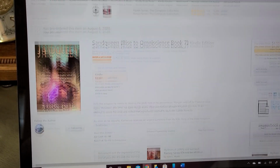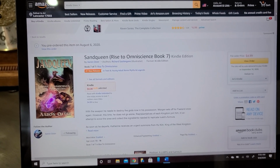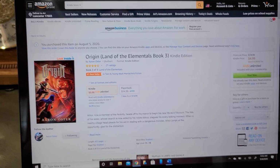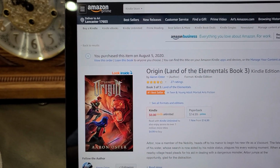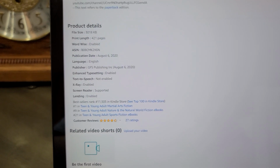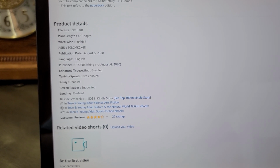So getting into a #1 new release category can help boost visibility of your book and, again, lend some credibility to your stuff. Now, if we move over to Origin, the third book in my Land of the Elemental series, here you can see it is a #1 bestseller in teen and young adult martial arts fiction. And if you scroll down here, you can see that despite the seller's ranking of 11,505, I am #1 in teen and young adult martial arts fiction. And that is what you want to reach.